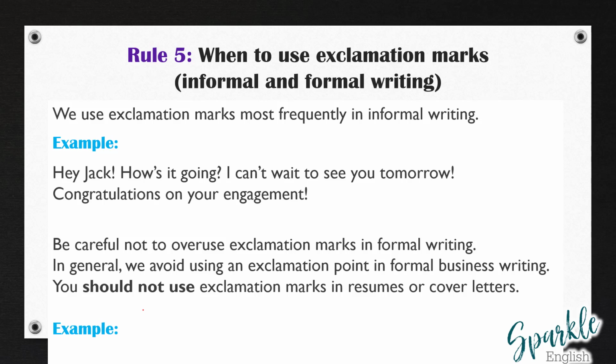Be careful not to overuse exclamation marks in formal writing. So in general, we avoid using an exclamation mark or an exclamation point in formal business writing. You should not use exclamation marks in resumes or cover letters. You must not use them, okay? Here's an example of when you might see someone use an exclamation mark in a business email or something: You did a great job on the reports, Jason! So there's an exclamation mark there.